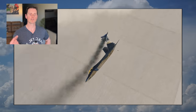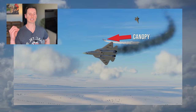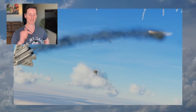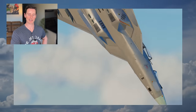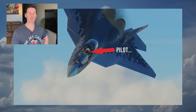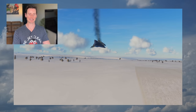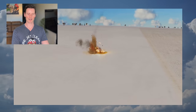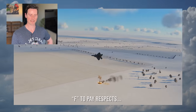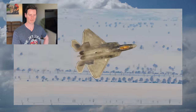Just real nice use of flares there by the F-22. That preemptive flare, you can see those flares come out a split second before that Fox 2 comes off the Su-57, so well done. Yeah, and that's a bad day when you're stuck inside the jet like that. That's when you need to unstrap and push yourself out of the plane. You're not gonna go down with it like that, man. Keep fighting to the very end. All right, F-22 1, Su-57 0. Nice fight.